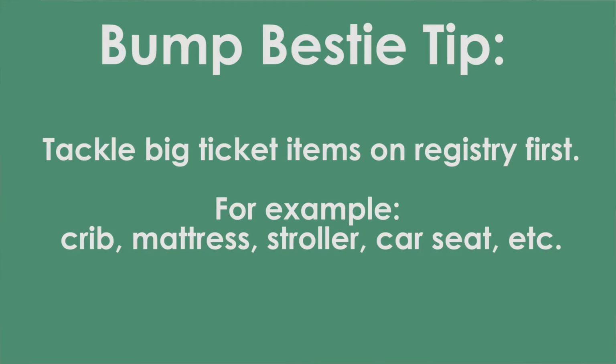And if you don't know where to start or you're just learning, it can take a really, really long time to build. You need to think about tackling the bigger items first, and then figuring out all of the more little things that you need, like creams and things like that. But the bigger pieces: nursery furniture, stroller, car seats, those kinds of things. The big things you want to check off.